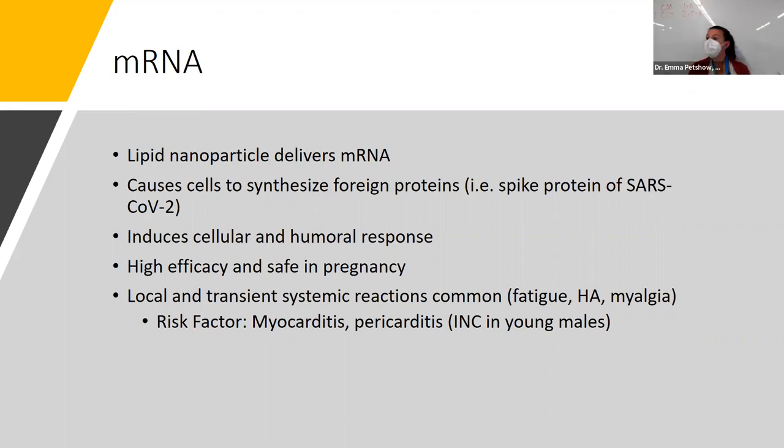But you can have a lot more side effects, right? Because we're providing this strong cellular and humoral response, like with our live attenuated, that means we're going to have a bigger side effect response. So more fatigue, more body reactions. And a risk factor that is important to know is myocarditis and pericarditis, increased in young males. So this would be an important one to recognize this risk factor for.